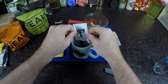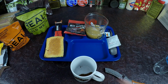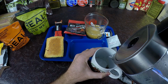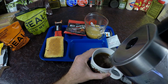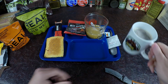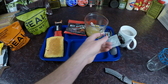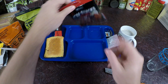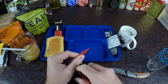Our Colombian freeze-dried coffee. Never disappoints. Blast some water into that. There we go. We have a glass here. We'll dump the drink in. We're ready to go. But for right now, let's go ahead and hack these open.